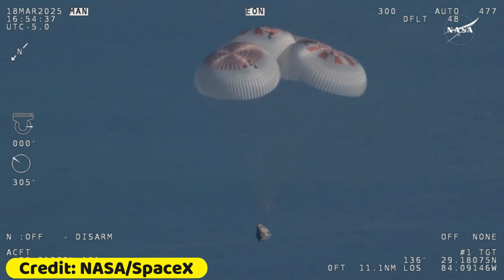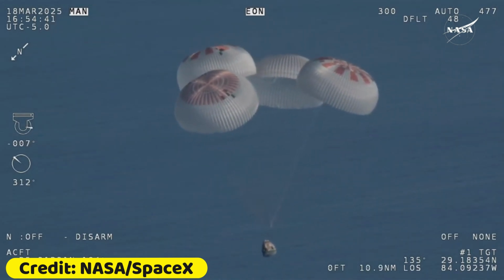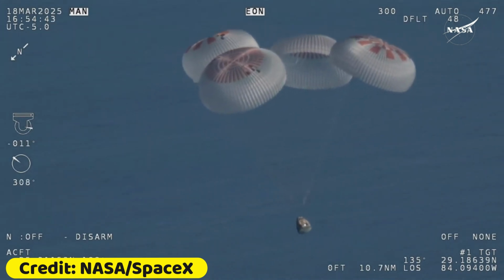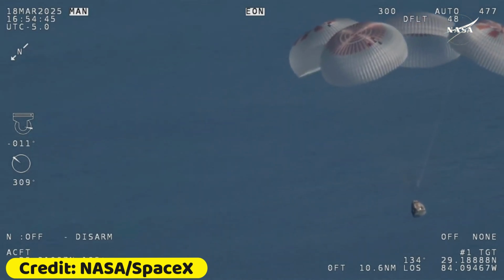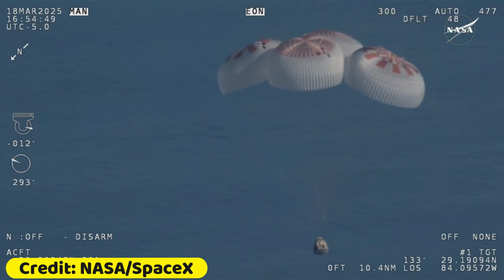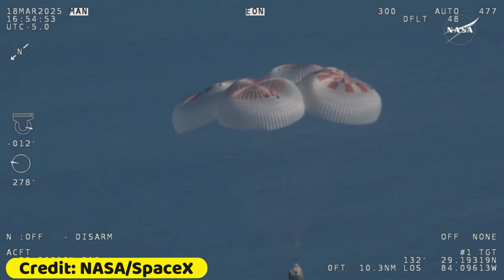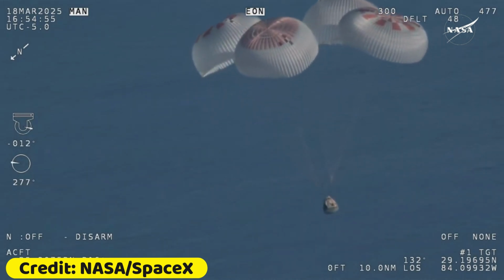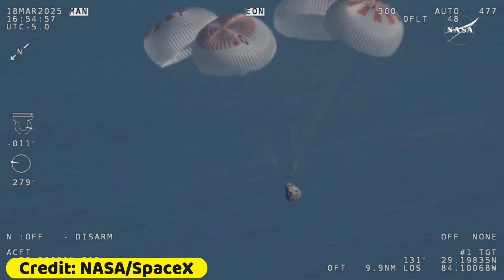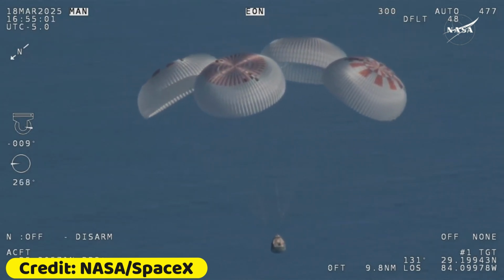Freedom, 1,000. We'll start to hear Commander Nick Hague. Copy, 1,000. As we heard right there, Commander Nick Hague will be calling out the altitude of the Dragon capsule from here on out. Landing in water is simpler and provides more margin against unlikely parachute issues. You can see those parachutes continuing to slow the Dragon capsule down.